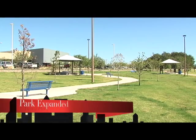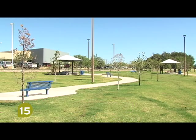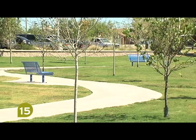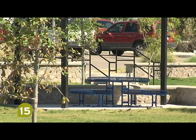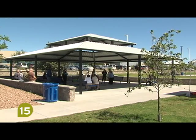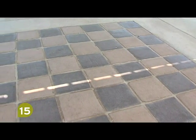Yucca Park in the Lower Valley has new grass, trees, and a life-size chess table. The city held a ribbon-cutting ceremony in early October. The expansion project included new sidewalks, landscaping, picnic tables, and a large metal canopy with a huge chessboard. Before the project began, students at Bel Air High School helped design the chessboard.